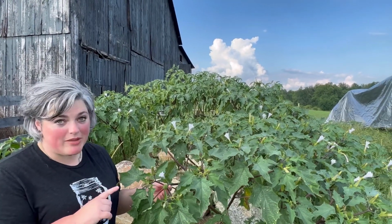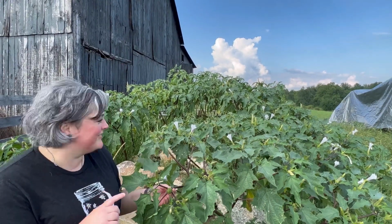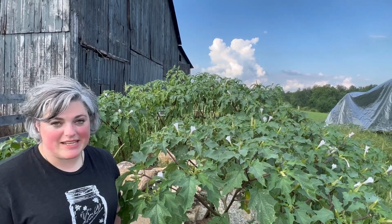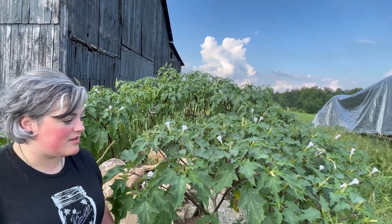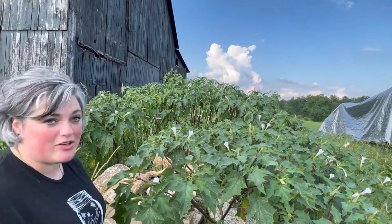This is extremely poisonous. It is hallucinogenic. Do not ingest this. But it is okay to have around. I've never had an issue with our animals eating it. So it is very prolific in that it does spread. So if you don't want it around, you better get it quick.